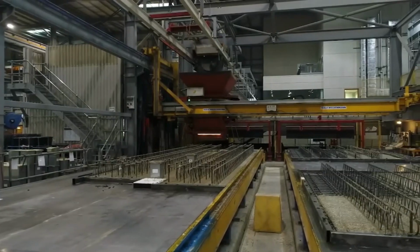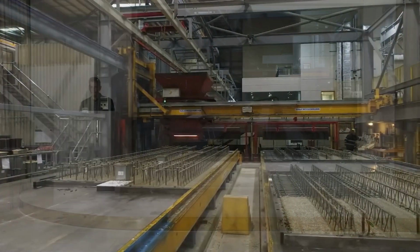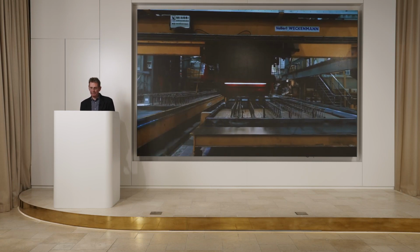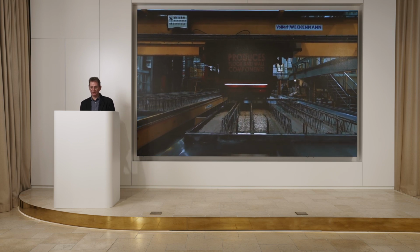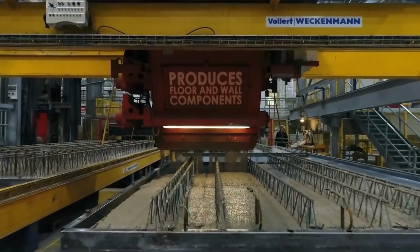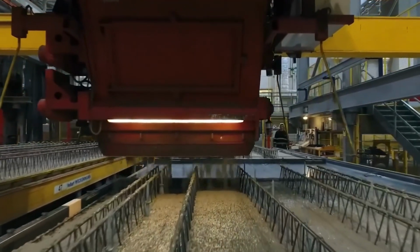Now, the factory is linked to the computers, so we have our 3D models, which then get transposed to the computer, which then produces digital models for the robots to work from. I think this numerical control, the 3D models get changed to numerical control instructions for the robots to work.